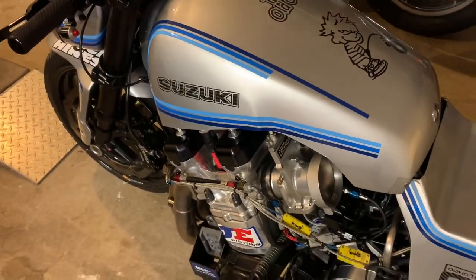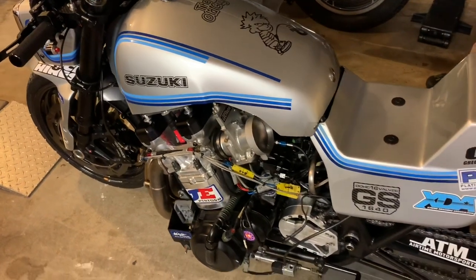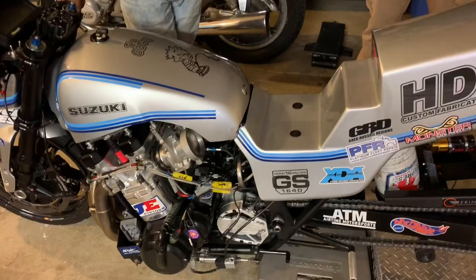Cylinder head's been solid all season. We had that freshened up over the winter. From the base gasket or head gasket down, it's basically a Vance and Hines setup. Eddie does the blocks for us. He freshened that up over the winter. There are crankshafts. He did the case prep for us. So at this point, it's a very solid, pretty reliable unit when you're trying to go 640s.